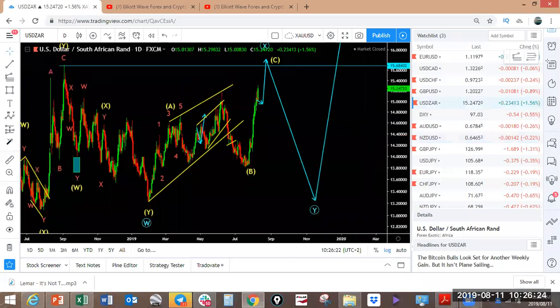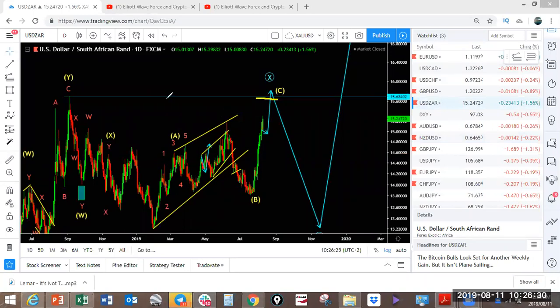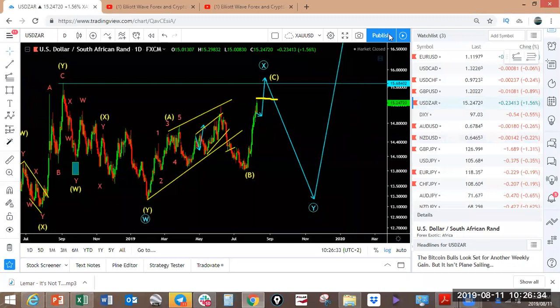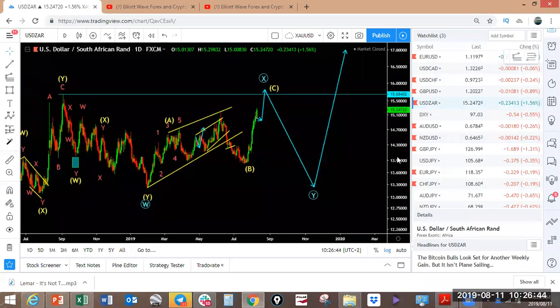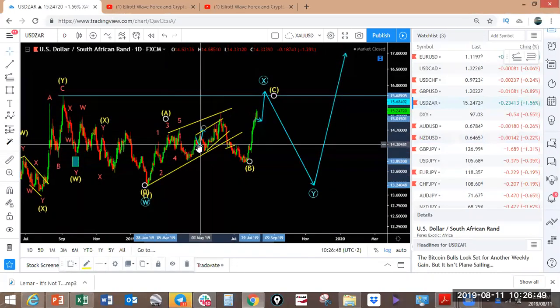Now US dollar ZAR is going very well. We're looking to target this 1570 area, wherein we expect that this is going to reverse back to the 13s and then push higher. You can take a snapshot of that. I have explained this one a couple of weeks ago. You can even go to last week's video to understand why.